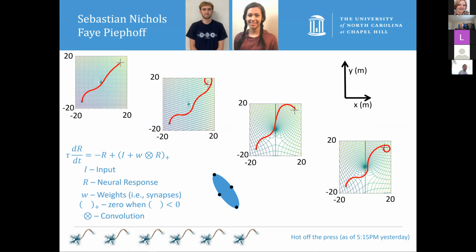So what they both have been working on is using computational neuroscience, so mathematical representations of nervous system dynamics and how the nervous system works, to understand multimodal sensing and processing. And what Sebastian was able to do, and we literally just got this data at 5:15 yesterday, so I'm very happy about this.